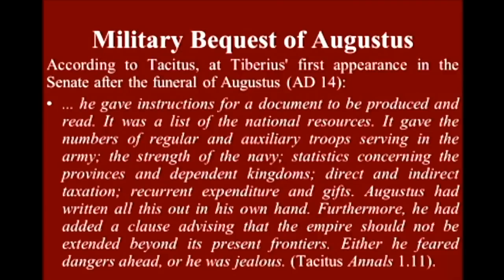So it's a remarkable document that Tiberius has read out, in which Augustus, in his own hand it says, had itemized what the resources of the empire were, how many legions there were, where they were, the number of auxiliary troops, where the money came from, how they were paid. It's all set out there. Very modern.